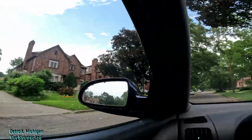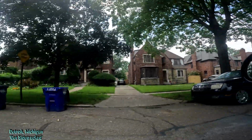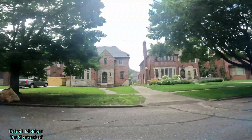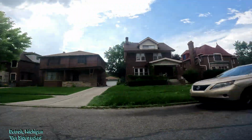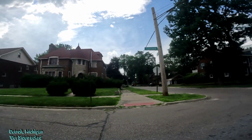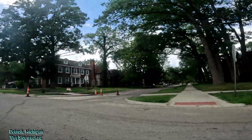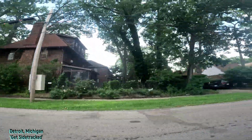Okay, I'll put the camera on that side just so you can kind of capture some of the beauty of these homes. They're nice. So yeah, Detroit has some really beautiful brick homes everywhere. It's really amazing. So let me kind of drive into this area a little bit. Yeah, real nice neighborhood. Wow, beautiful.